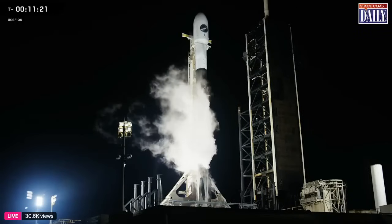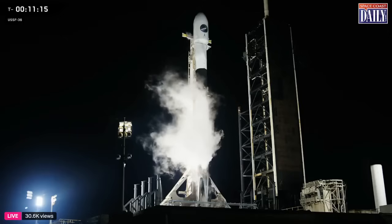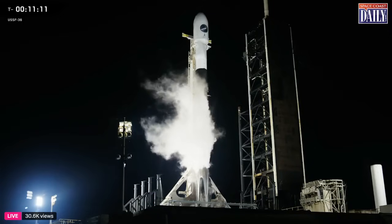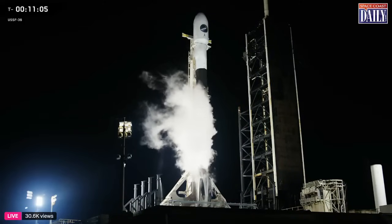Pulled from the ocean and prepped to fly again. So much of what makes Falcon 9 remarkable happens in those first few minutes of flight, these stages separating, the first stage landing itself on land or on a drone ship in the middle of the ocean, and those fairings parachuting back, all to get ready for another flight to space.